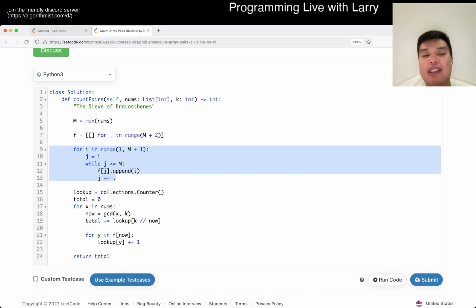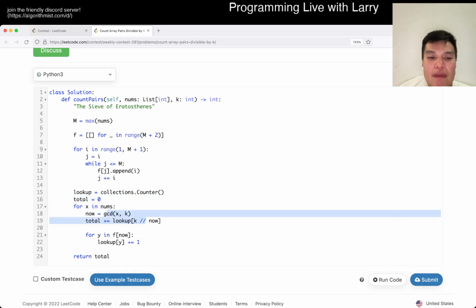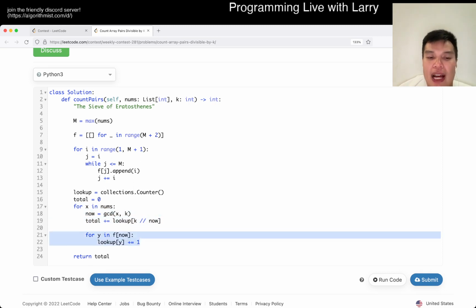But anyway, TLDR, the sieve is n log n, and this is n log n. And then the rest of the loop is just straightforward lookup, right? With each number, you look to see where the other number is. I'll explain this in a second. But the complexity that I struggled with, and just implemented in a YOLO way, was just to update each factor, right?